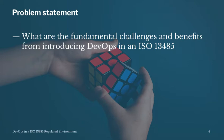This paper investigates and identifies DevOps implementation challenges, benefits, and strategies in regulated medical device industries by doing a multivocal literature review on primary studies and also including grey literature. Grey literature can include news articles, blog posts, white papers, and videos that are not published in scholarly journals.